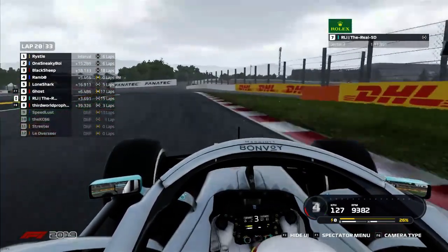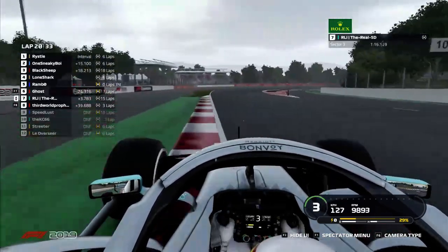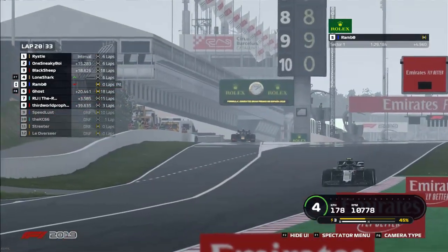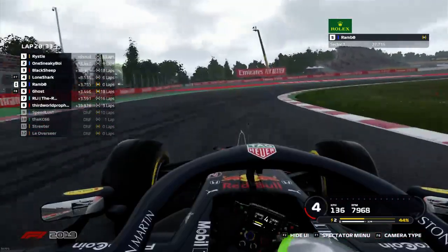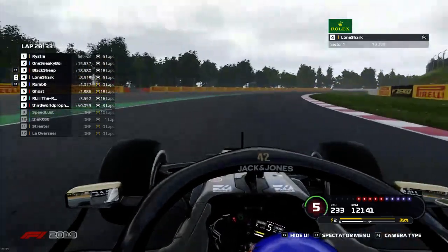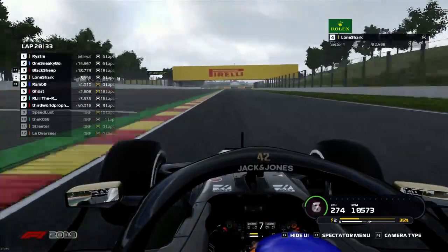Yep. So yeah, Haas having a very good showing today. P1 and P4 currently. Rambo pits, comes out behind Rambo. Rambo comes out behind Lone Shark. And so this battle resumes. Yes. This shows how much more pace Lone Shark has. Even with that mistake, he's made back the position.